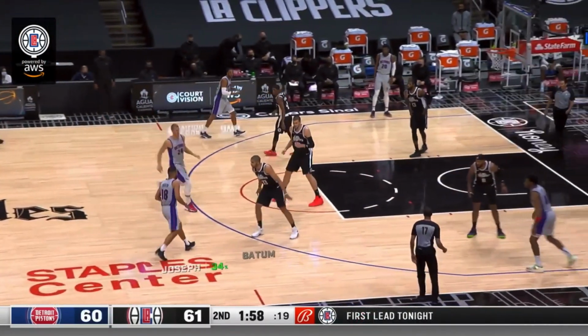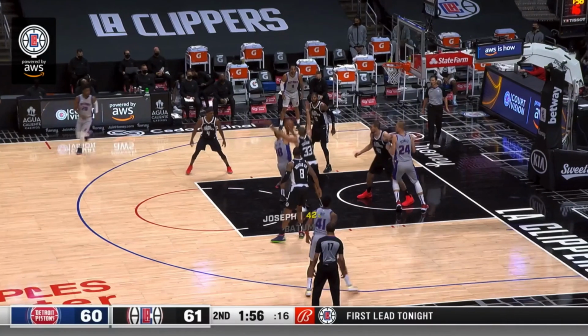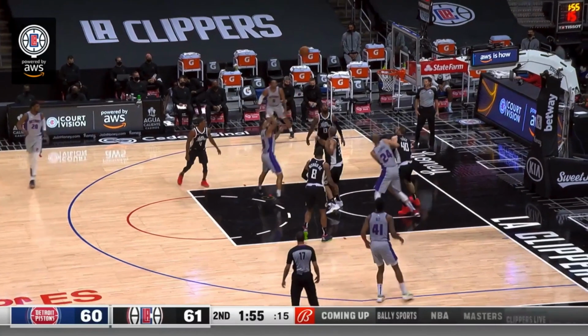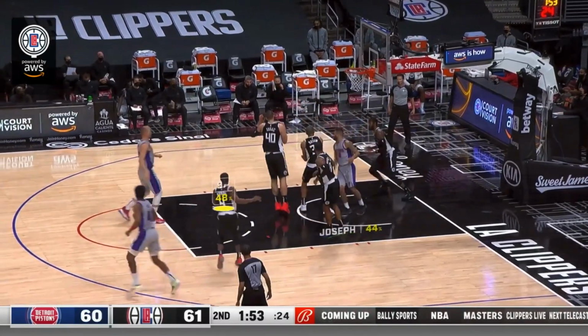Maintaining your leverage defensively is a pretty big deal. As Batum gets over the top of the screen, he's going to get back in front of Corey Joseph and end up walling him off. This is fantastic defense to start because you do not want Joseph to get downhill. Joseph then has to settle for this short mid-range jumper. It's not an ideal shot. He can hit it, but he ends up missing it here.